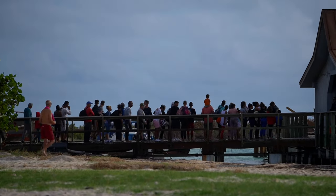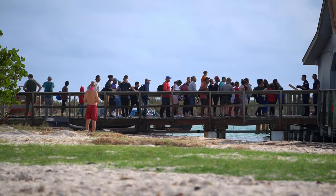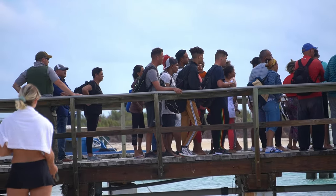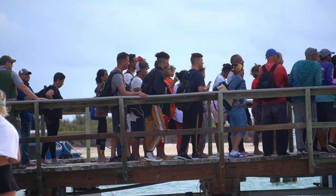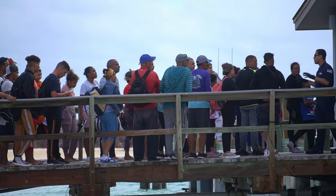About the same time, 41 men, women, and children who arrived on that small vessel were briefed by the Coast Guard. It still baffled me how they all fit on the small vessel El Dio.